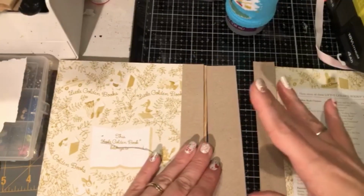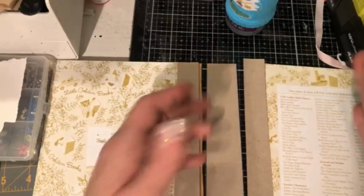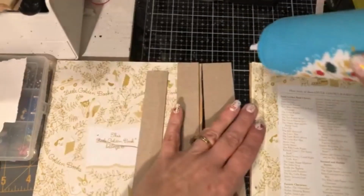So you can get by with a 1 inch or a 1.5 inch spine. Just depends on how much stuff you want to put in there.